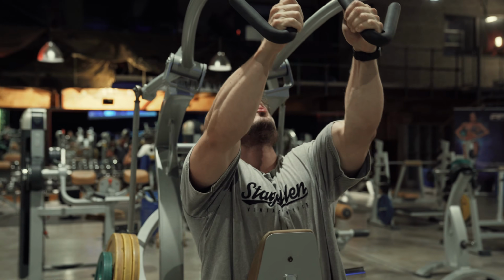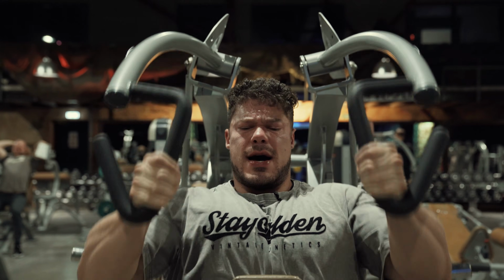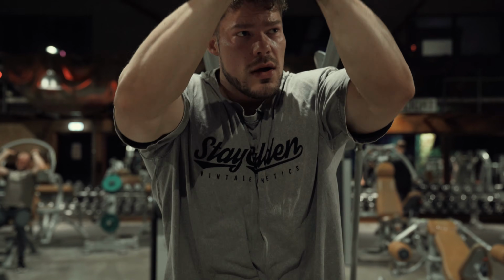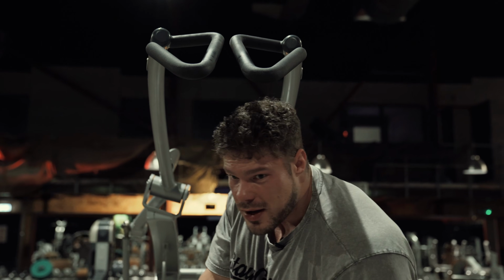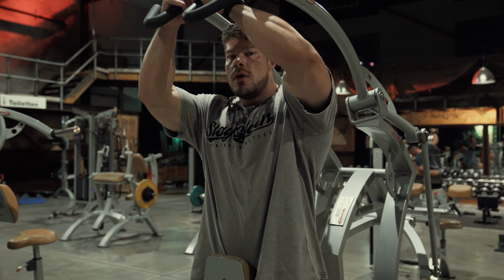Last one. That feels very good. And honestly, if you don't get a proper feeling or pump in the back after the first working set, then something was off with your form. So check that out, and let's move on to the second one.